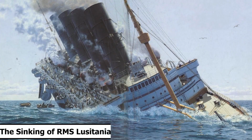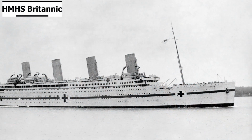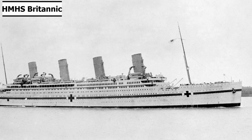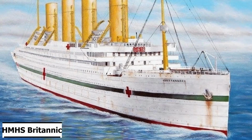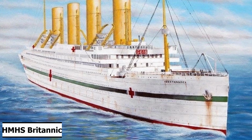Unfortunately for many great liners, they met their end in World War I and World War II. In World War I, HMHS Britannic, the younger sister to Olympic and Titanic, was requisitioned for wartime service. She would be finished as a hospital ship with more than 3,000 berths for the wounded. On November 21, 1916, she struck a sea mine while steaming near the Greek island of Kea.